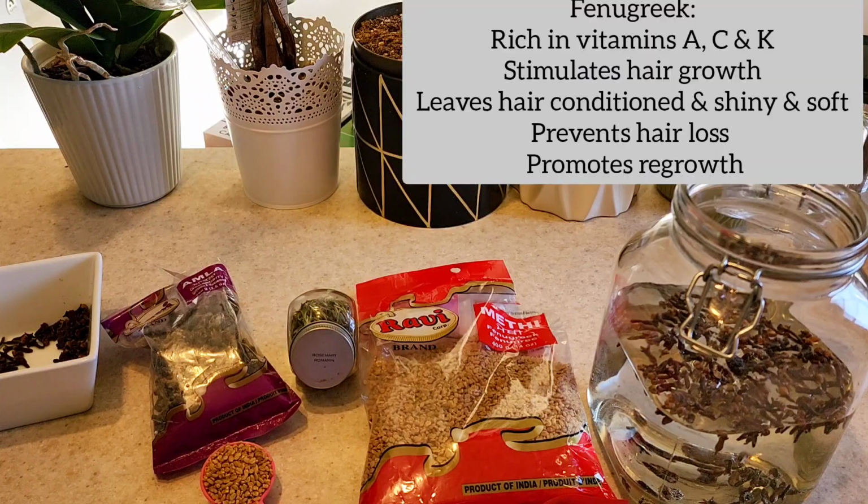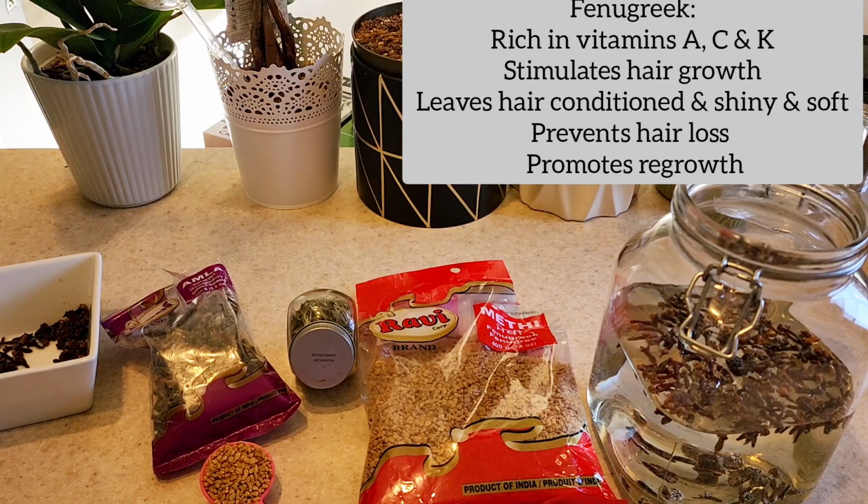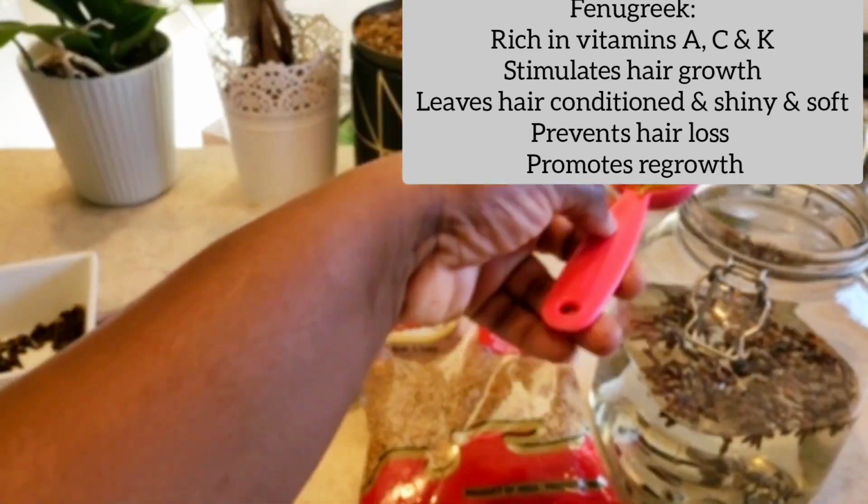Next on our list is fenugreek, and oh my goodness, talk about tiny seeds packed with a lot of nutrients. Fenugreek is rich in vitamin A, vitamin K, and vitamin C, and this helps to prevent hair loss and also prevent regrowth. It also is a conditioner. So it helps condition and moisturize your scalp and your hair and leaves it shiny and soft. It also controls scalp inflammation, so it does fight dandruff as well. We are going to use 1 tablespoon of that and add that to our water.